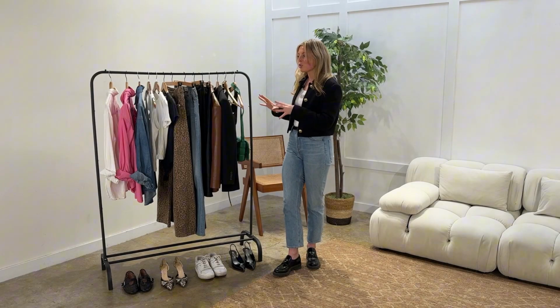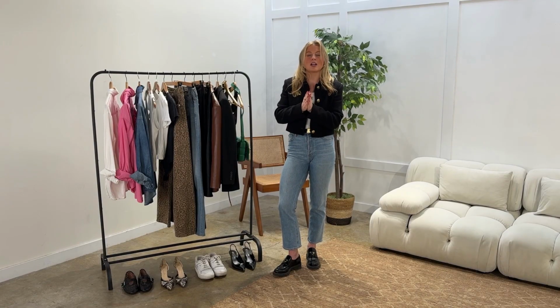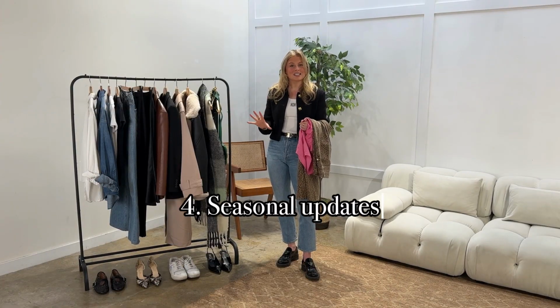Remember, your capsule wardrobe is filled with pieces that you want to wear. So if you have a pair of jeans in your capsule wardrobe that you actually don't feel confident in, then you're not going to reach for them, and then the whole idea of the capsule wardrobe is completely thrown out. Getting something tailored is such a powerful way to reinvent your clothes, give them a little bit more life, and add them back into your capsule wardrobe. The last thing that we're going to talk about here is seasonal updates.